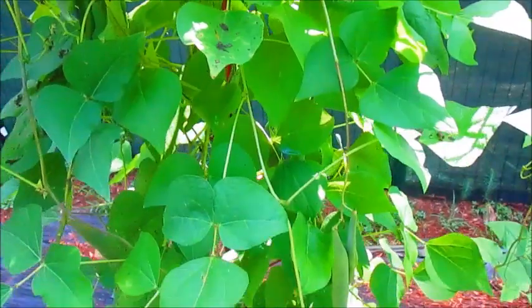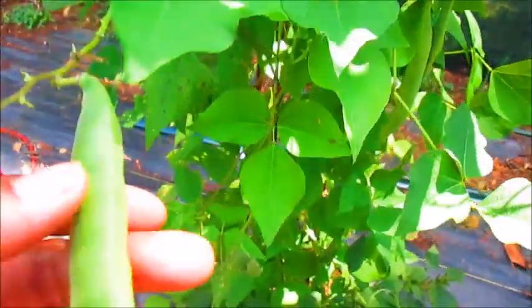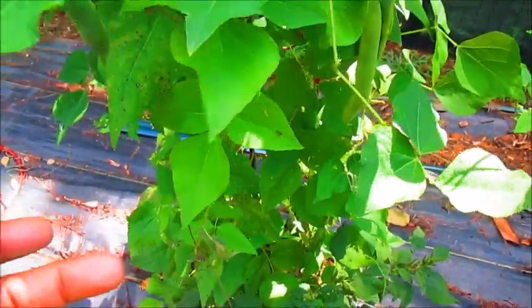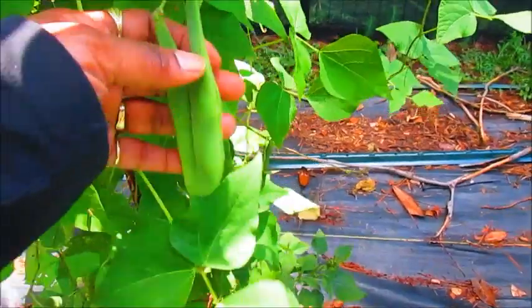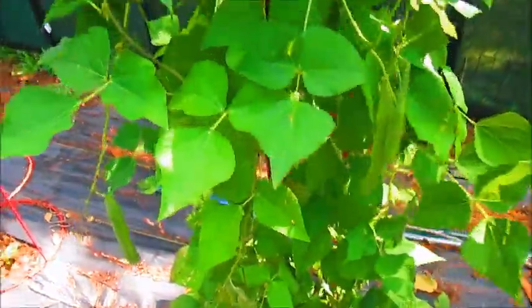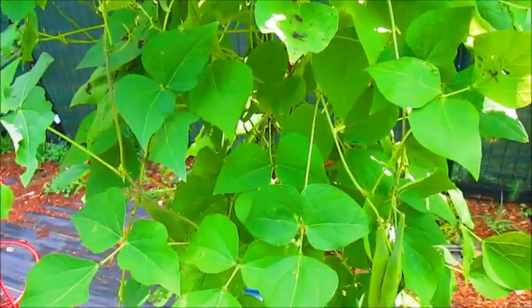And this was a volunteer plant, and I'll be harvesting the beans inside and putting them on my cabinet or on the counter in a glass jar, just because I think they're pretty. And then throughout the winter months, I'll sprinkle them inside a soup.